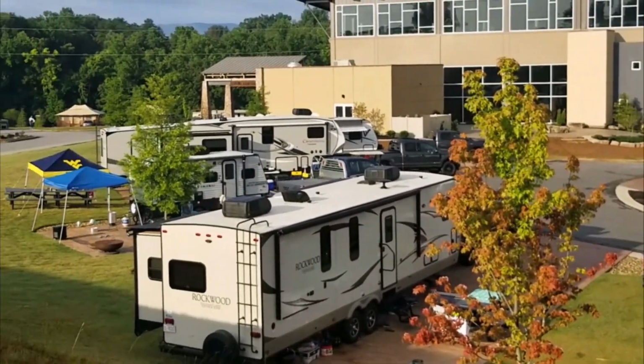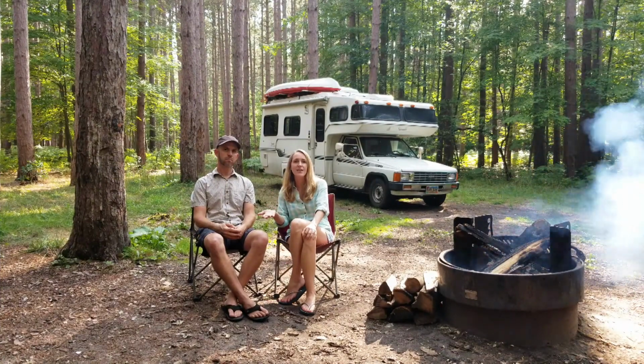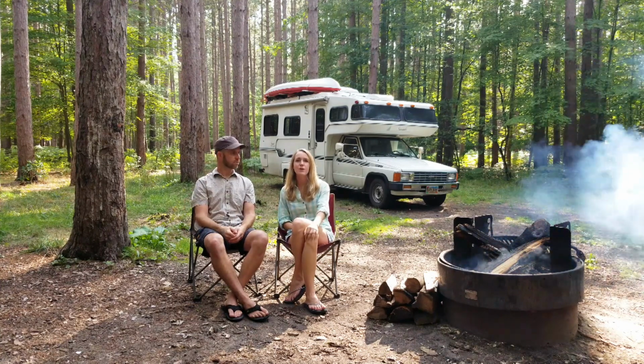And then some people also have a generator. Now this runs off gasoline, so that's draining your initial supply. They're very noisy, smelly, and not very good for the environment, but that's an option.